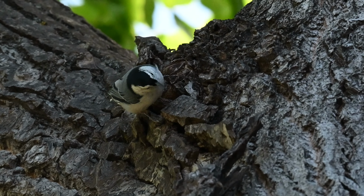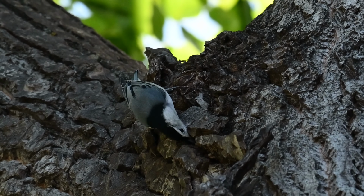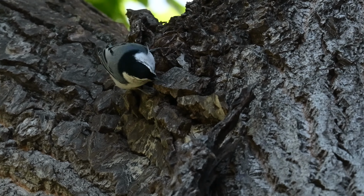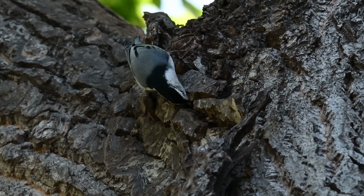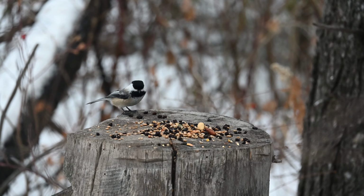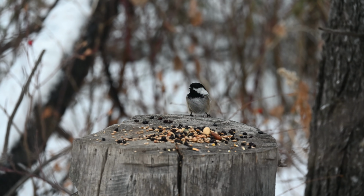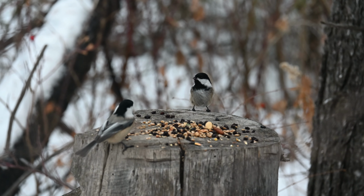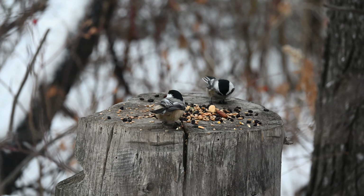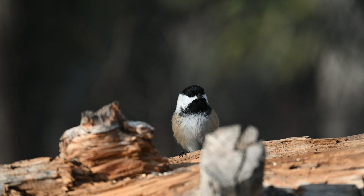pair bonds are maintained year-round, and only end when one of the pair disappears due to predation or some other reason. During the winter, pairs may join a mixed flock of chickadees and titmice, as they feed on similar foods. Within these mixed flocks, white-breasted nuthatches are known as satellite species, such that they follow the more vocal and flock-forming species, such as chickadees, which are known as nuclear species.